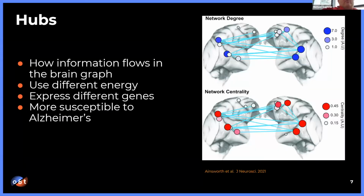Again, what you end up doing then is you run experiments to try to learn things about it. And one of the things that's the most interesting, and where we started first in our foray into graph theory, was hubness. So hubs most obviously are the kind of grand central stations of this network. It's how information flows on the graph. And these are the areas that are the most connected. So a hub is an area that is extremely connected to other parts of the brain. There are lots of different ways to measure it, which we'll go into.